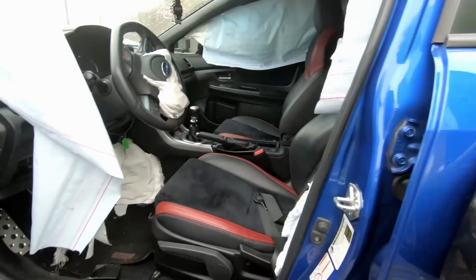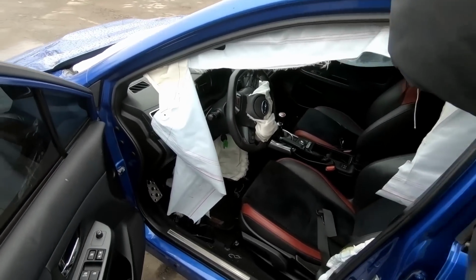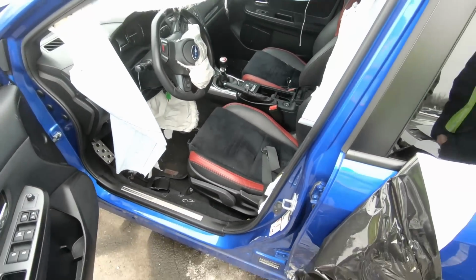Steering wheel, curtain airbags, the knee airbag. Literally everything that could be damaged is damaged in this car. I'm shocked. There's nothing good. Can you pop the hood?